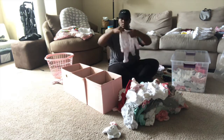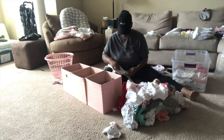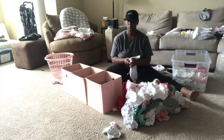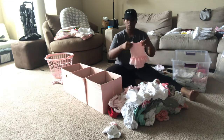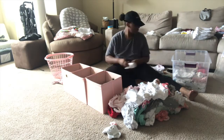So towards the end of my sorting, I started to refill the bin. And what I'm doing is just folding these things as small as possible. I have the bin labeled, I should have shown that, to reflect the size clothing that I'm putting in.